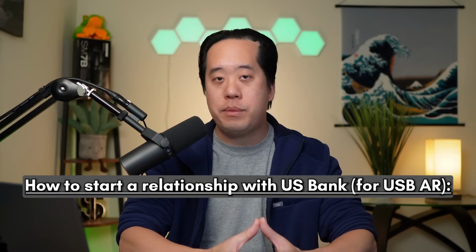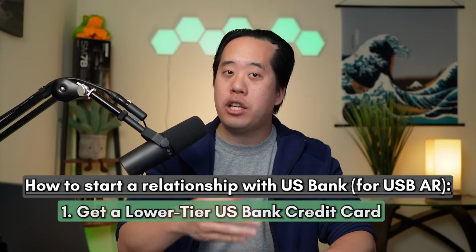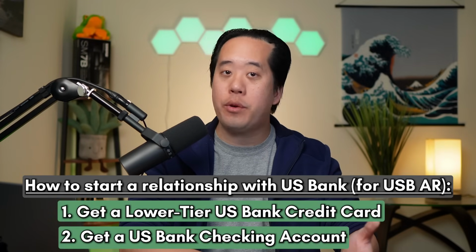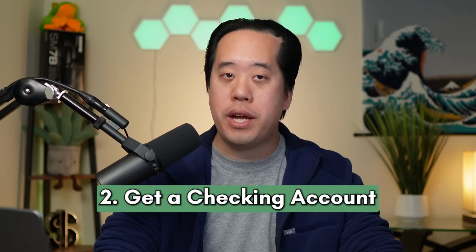Now, there are several ways to do this, but there are two common strategies that are used specifically when it comes to getting the US Bank Altitude Reserve Card, and that is to either get a lower tier US Bank credit card or get a US Bank checking account. And for me, I decided to do the latter option, which was getting a new US Bank checking account.